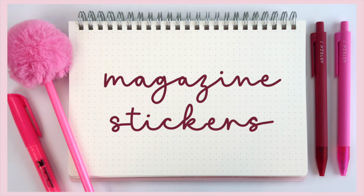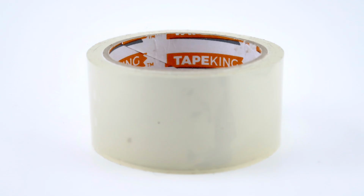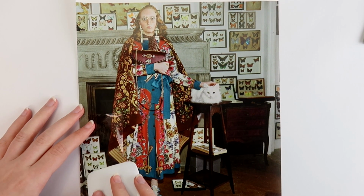This next technique is a fun one. You can make these sort of transparent stickers using magazine pages. All you need is a magazine, some clear packing tape, and a bowl of warm water. Go through your magazine and pick out an image to use. Then stick a piece of tape on top.